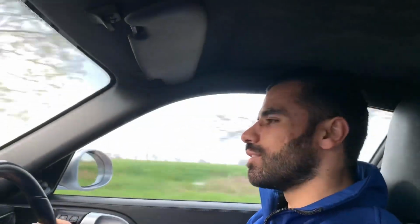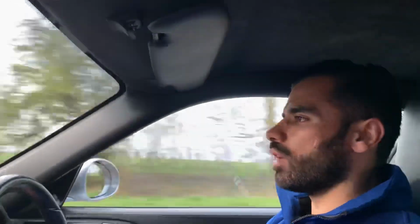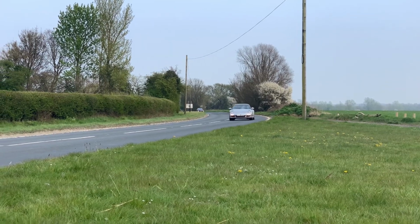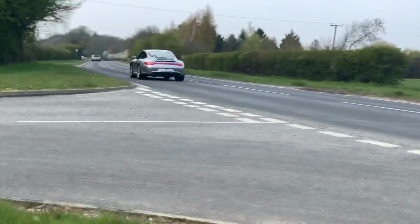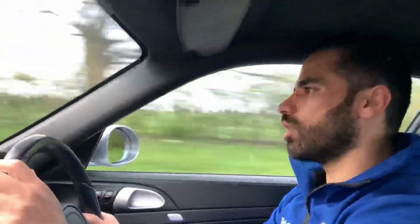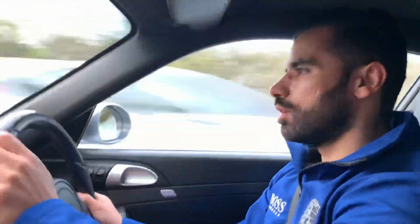Oh, the handling is just so good on this. It's unbelievable. You can go into a corner with a lot of confidence. You know, you point it in and it will go. There we go, we're hitting 7,000 RPM. You can hear the note of the engine changing. Onto fourth gear. Oh, these twisties are made for this car. What a joy.